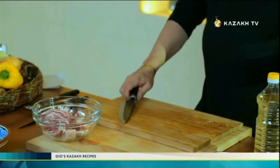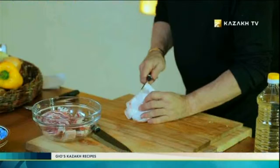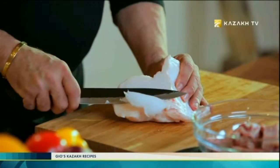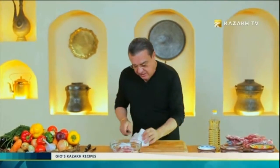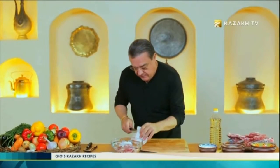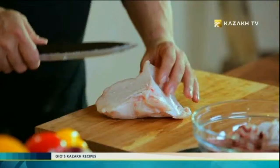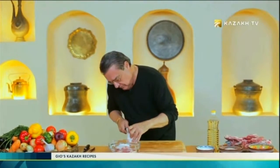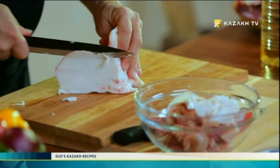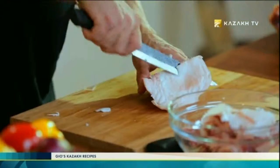Now I'll cut the fat, and I will cut the fat in slices, very, very, very thin. It will be like a sort of sheet of paper that I will put on the sides inside the pan, so that with the heat it will melt, and all the fat will go on the meat. Very thin layers. And then some I will put just in cubes, just like that, to mix with the meat.